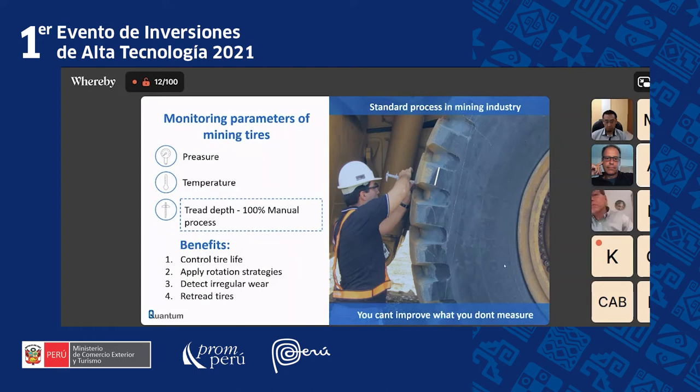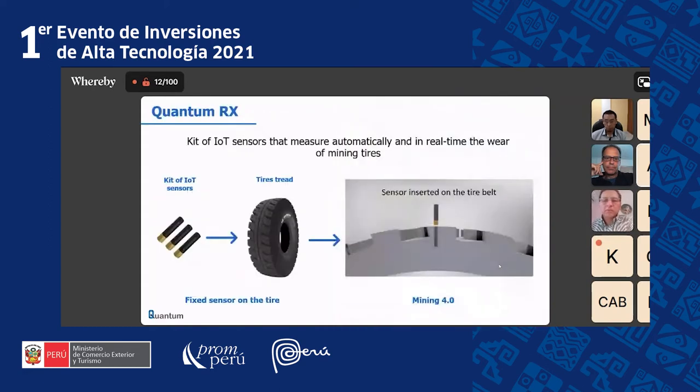The other important aspect is that you can rotate the tires, so they don't end up in the same position where they started. You've got to rotate. So they measure the wear at each percent in each position to decide the rotation. That's why it's important. Next, please.